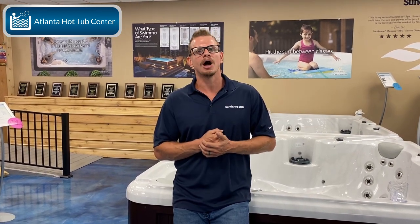Another great little tip and trick that I really, really like, guys, this will be number 7, is a scum ball. So it's kind of interesting. You can buy all different types of scum balls, scum bugs, but basically what it does is it is a material that expands, that actually soaks up skin oils and hair products and body oils and such to really help keep that water, again, clean and clear.